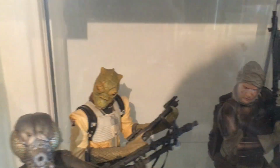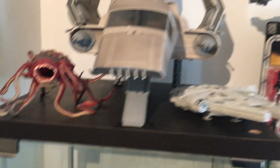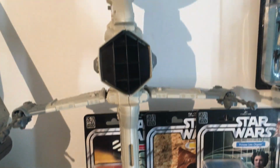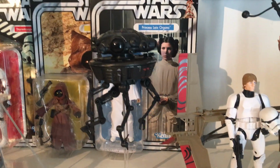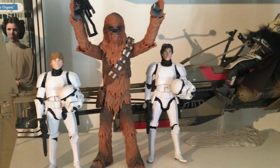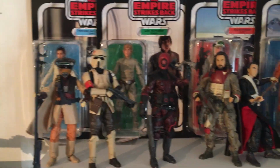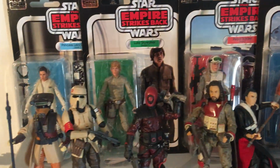So, some bounty hunters. Shuttle. Oh. Some more Black Series. Vintage B-Wing. My 40th. There's the probe droid. Yeah, Han Solo stuff. Some of my loose figures. Black Series. We got the 40th anniversary ones there.